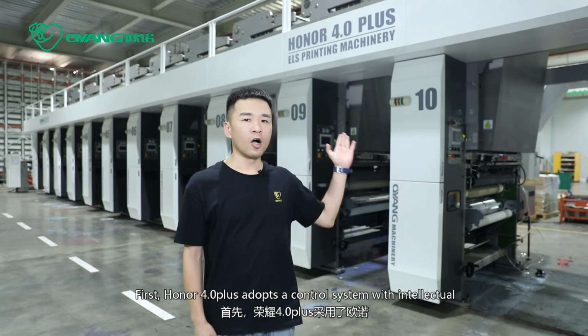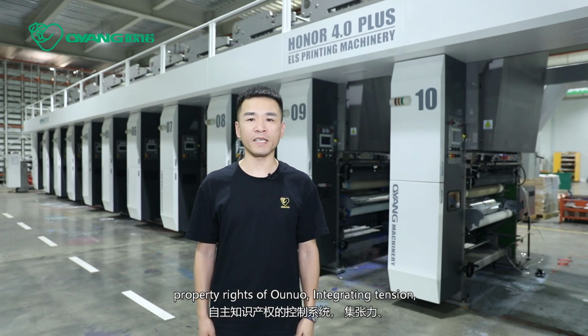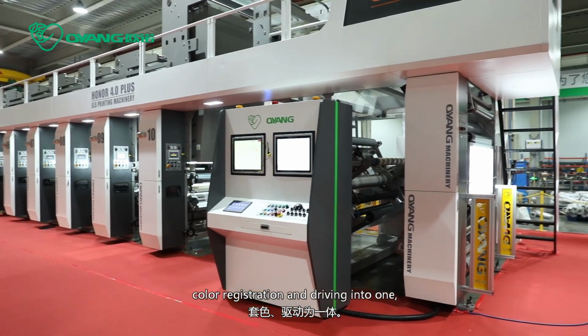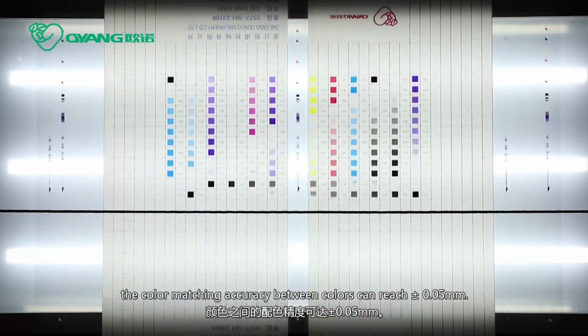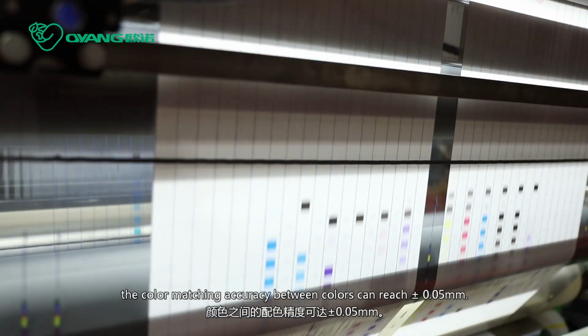First, Ounuo 4.0 Plus adopts a control system with intellectual property rights of Ounuo, integrating tension, color registration, and driving into one. The color matching accuracy between colors can reach plus or minus 0.05 millimeters.